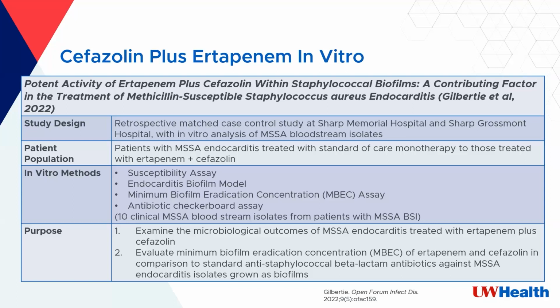They were able to obtain 10 clinical MSSA blood isolates from those patients from the first part of this study. The purpose of this was really to look at the outcomes of MSSA endocarditis in patients treated with ertapenem plus cefazolin, and then to evaluate the MBEC, or minimum biofilm eradication concentration, which is the concentration of antibiotic that can destroy a biofilm, of ertapenem plus cefazolin, and compare that with our more first-line ASP lines of therapy.